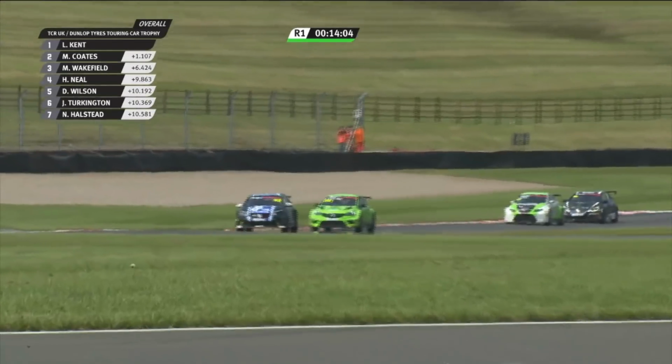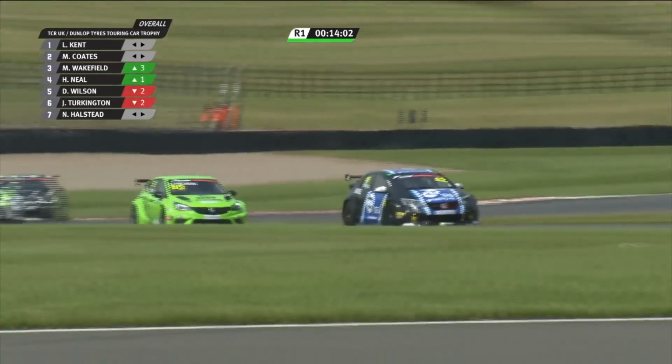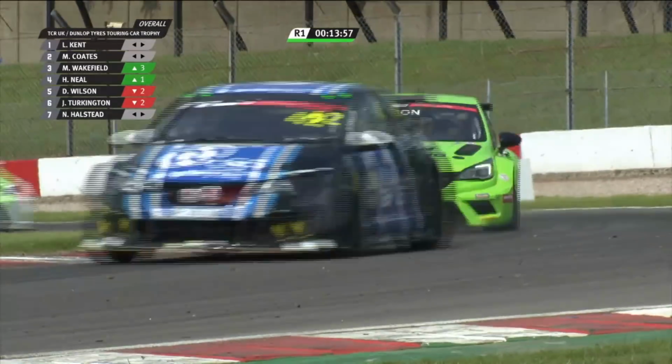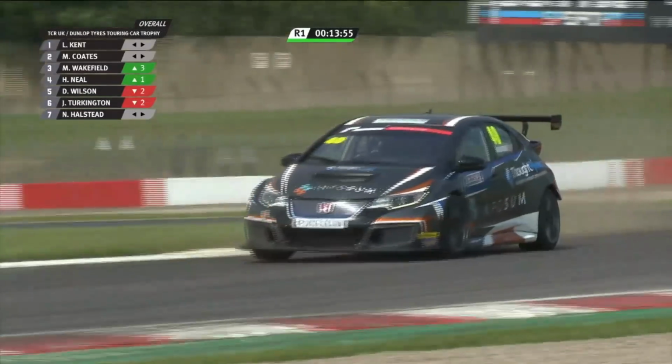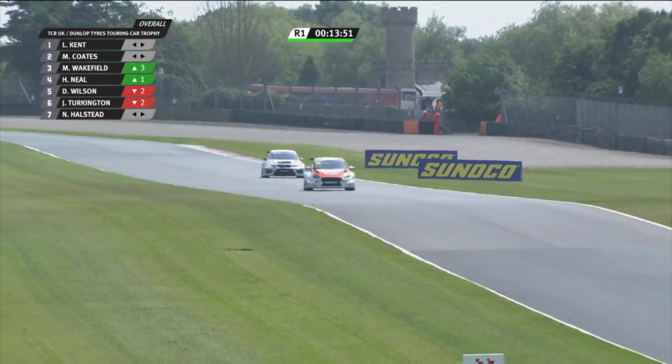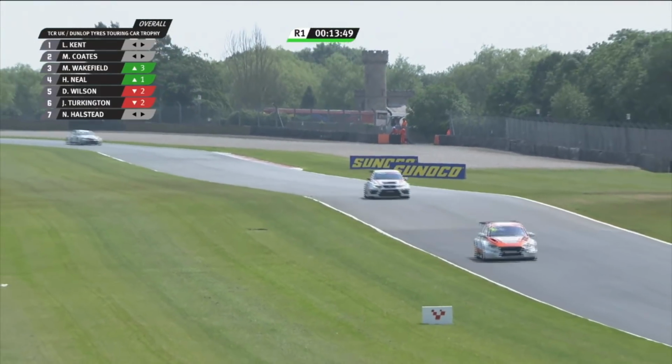You don't really know where to look next, especially given the fact that the top two just set identical new fastest laps of the race. Lewis Kent and Max Coates, a 1:37.007, exactly the same lap time to the thousandth of a second. There they are. The gap is still about 9/10, but they are literally matching each other thousandth per thousand.